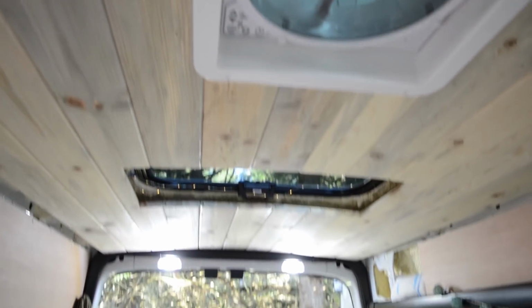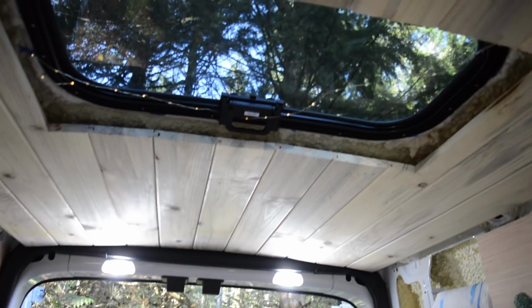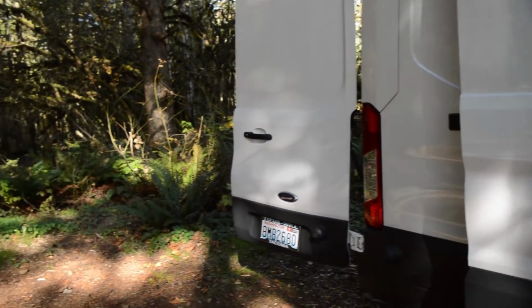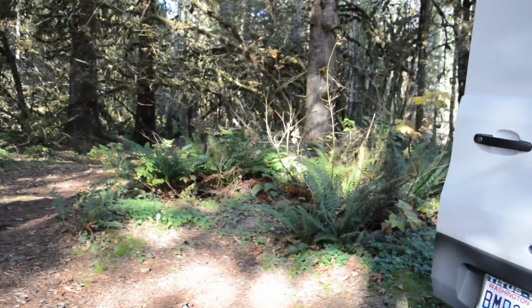The fans in my sunroof. I absolutely love my sunroof. Every morning I wake up and I'm able to see what the weather is like and be grateful for the life that I live and for the air that I breathe, and I just look right up.